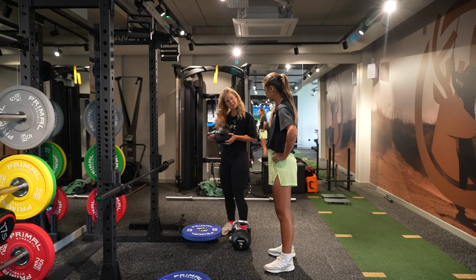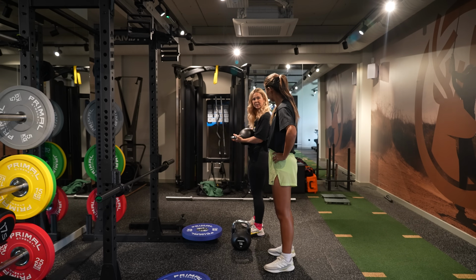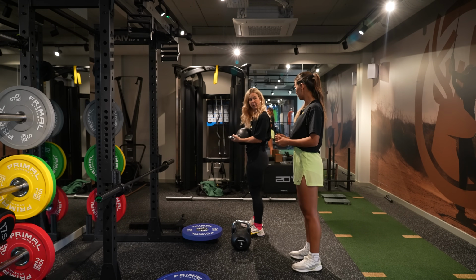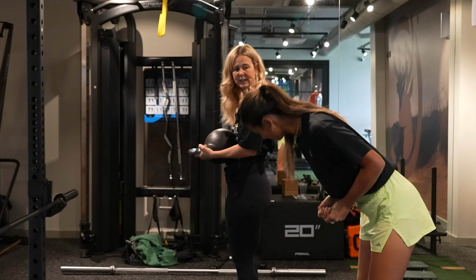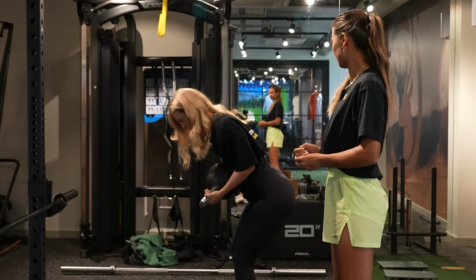We're gonna place it against your belly, quite high up, and hold on to the handles. Now, in order to create the tension on this one like you did behind your back last time, we're going to tuck your elbows in and almost feel like you're trying to pull the kettlebell into your stomach. You can see that automatically creates tension in my upper back. And then we're going to just hinge over from there.